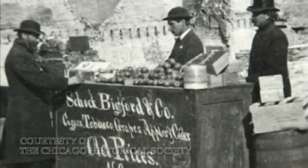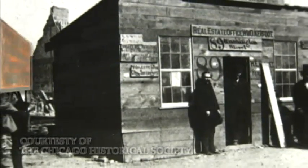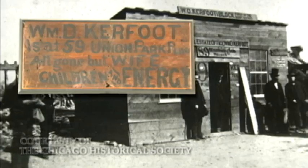Days after the fire, businesses began to reappear along the rubble. One of the first buildings to go up belonged to William Kerfoot, who hung this sign on his new store. It reads, "All gone but wife, children, and energy."